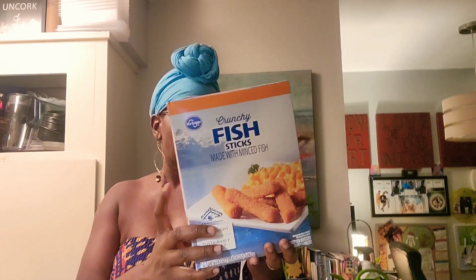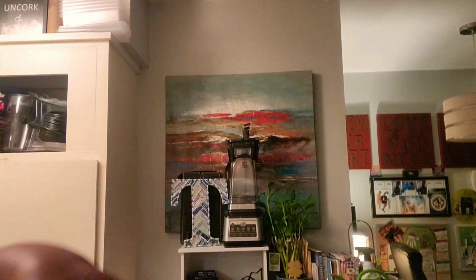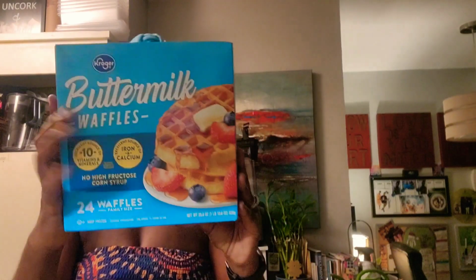These Kroger fish sticks are $5.49. Okay, and then we have the Kroger buttermilk waffles. You can tell we have little kids. $4.29. We got some Yoplait yogurt, and there's a coupon for the Yoplait.